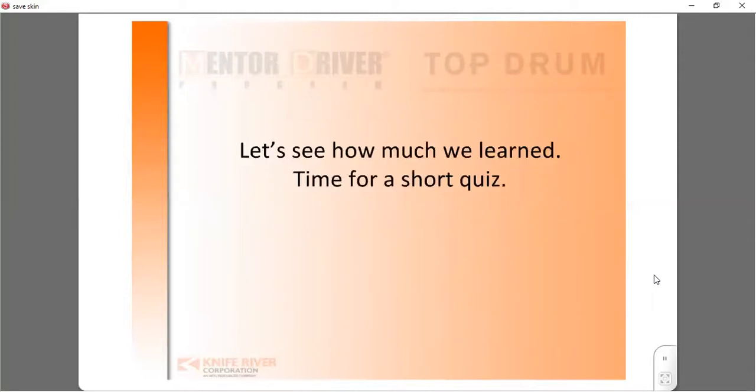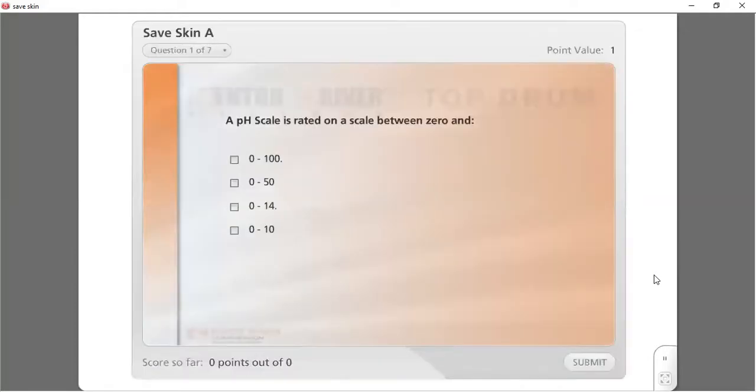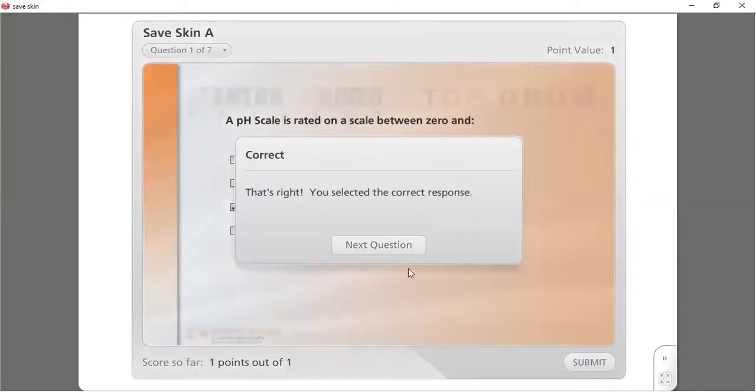Let's see how much we've learned. Let's take a short quiz. Let's see, pH scale is between 0 and what? What do you guys think? I think it's 14. Let's see if we're right. Yeah, good.